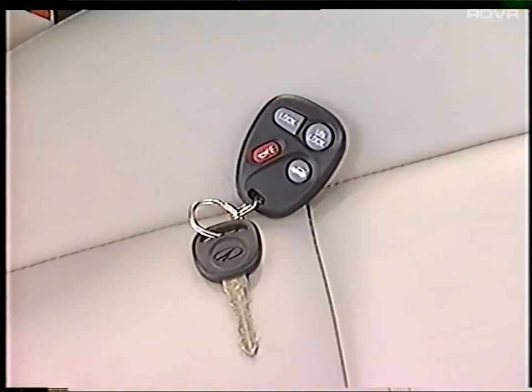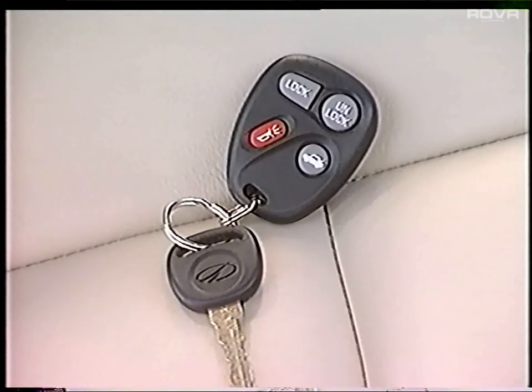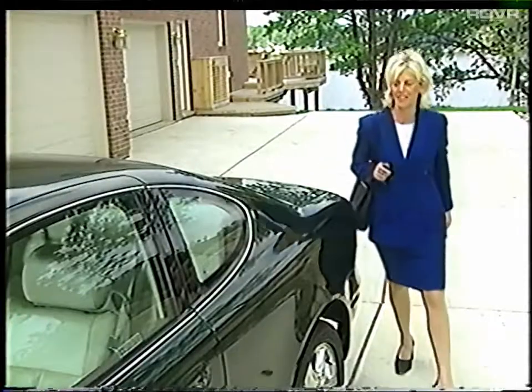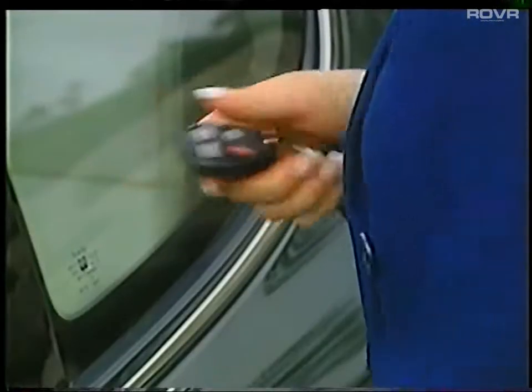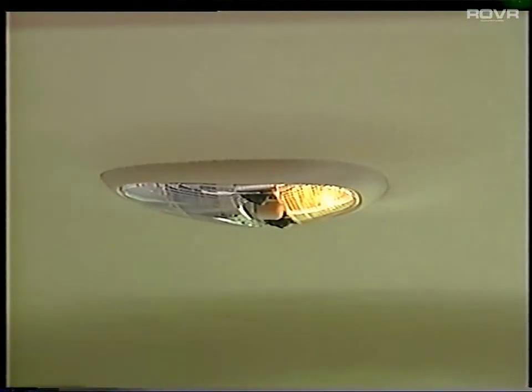The remote keyless entry, or RKE, standard on the GLS and available with the GL feature package, allows owners to lock or unlock the doors and unlock the trunk from up to 30 feet away. RKE activates Alero's standard illuminated entry feature, which turns on the interior lights when entering or exiting the vehicle.